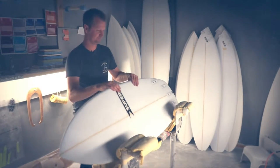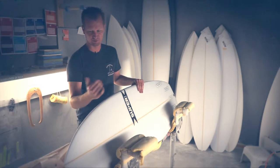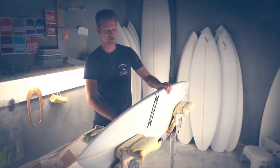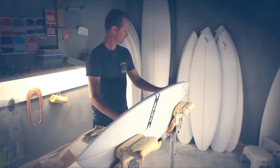The rocker, very flat, flipped up at the nose just to keep it from nose diving. The rails are really boxy. Keep all that volume in there, as much volume as we can in the board. Keep it nice and short.